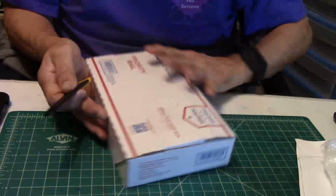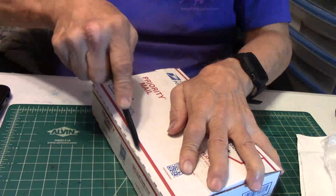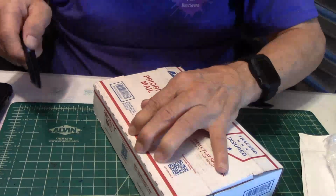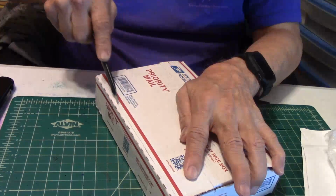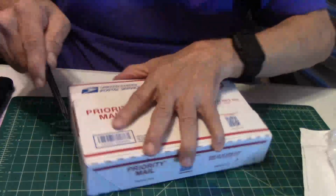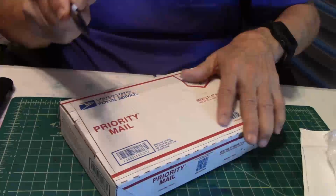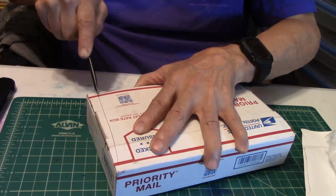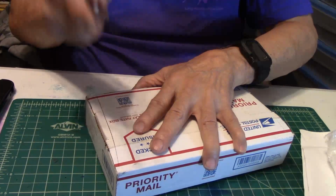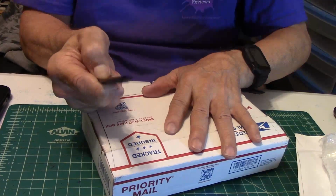So, now, let's see how I want to do that. Why don't we just do it like this? Adults, do not try this at home by yourself. Have supervision. That means have one of your kids making sure you're safe using this box cutter.